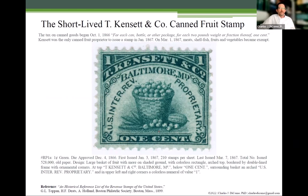Most of this data you could find, and you'll see references peppered throughout. When I refer to some of the facts, this comes from the very famous Boston book, as we refer to it, by Toppan, Deats, and Holland, published in 1899. This is really that historical reference. If you're interested in U.S. revenues of all types, this is the book to go to. It gives a lot of background and detail on the companies, what was printed, when it was printed, the paper it was printed on, all of that.